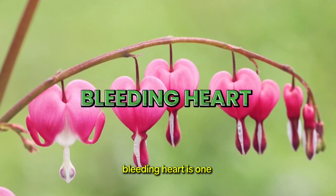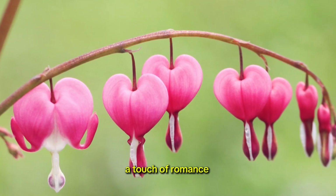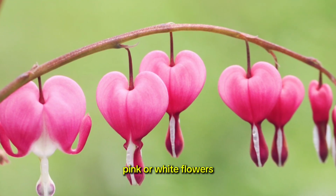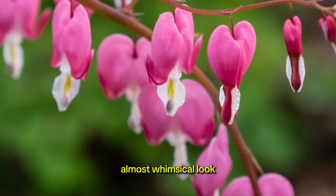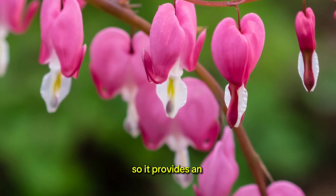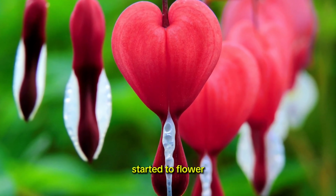Bleeding heart is one of the most enchanting perennials, so it instantly adds a touch of romance and nostalgia to any garden. Its heart-shaped pink or white flowers dangle gracefully from arching stems, creating a delicate, almost whimsical look. Moreover, it blooms in spring and early summer, so it provides an early burst of color before many other plants have even started to flower.